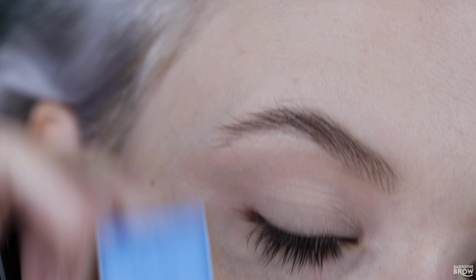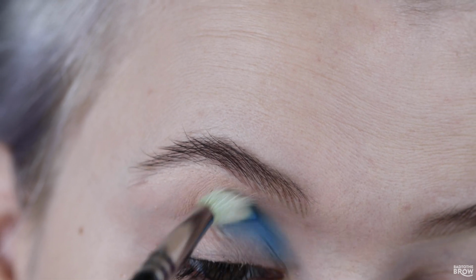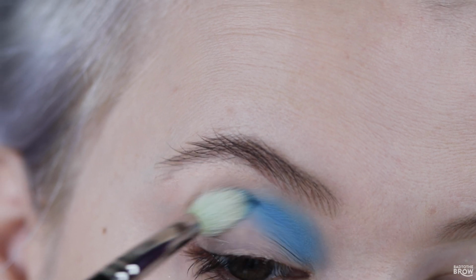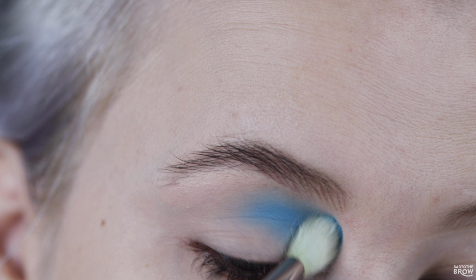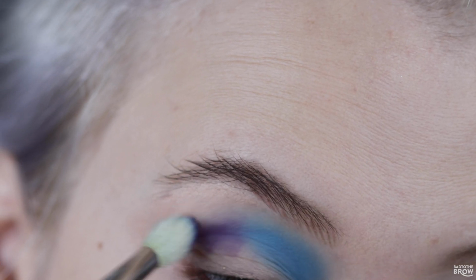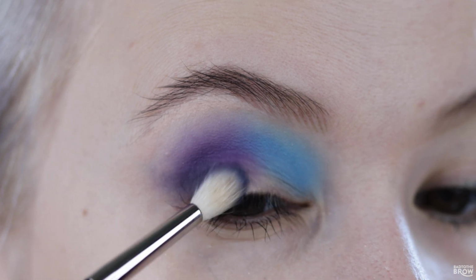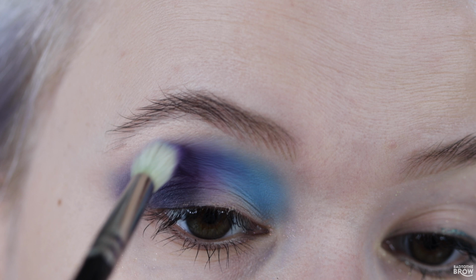Final look going in with Outrun. I want this to be a blue-purple look because I'm going to be using 2 shades and they kind of have like a purple shift to them. So I'm going to use blue and purple mattes. And going in with Undone, just going to pop that right next to it. And then Deceit on the outer corner. I'm going to bring the purple a little bit more in and have it mix with the blue.